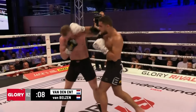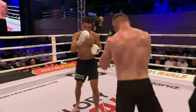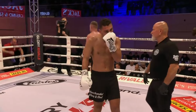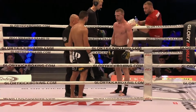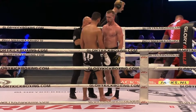See if cardio comes into play as we will move on to the third and final round. The welterweights putting on a show here tonight. Tough fight. Yeah, it's close. I'm slightly leaning to Jos Van Belzen, but the way Van Dient's pressuring, countering back, it can be anyone's fight.